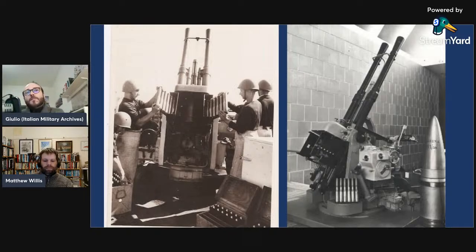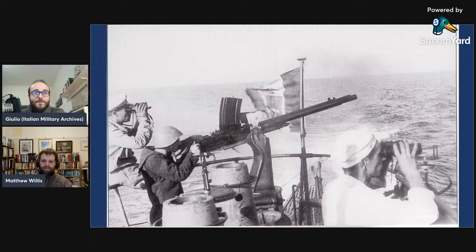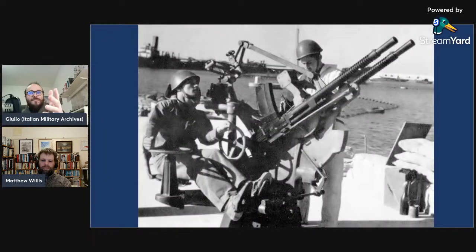Later in the war, they began to put them on the destroyers, because the destroyers, of course, carried much lighter guns, like these 20 millimeter machine guns or cannons, however we want to call them. All the ships used to carry twin mountings of these heavy machine guns. These are the Breda 13.2 millimeter machine guns, which were the classical anti-aircraft guns mounted on submarines, but also equipped the destroyers and the cruisers.